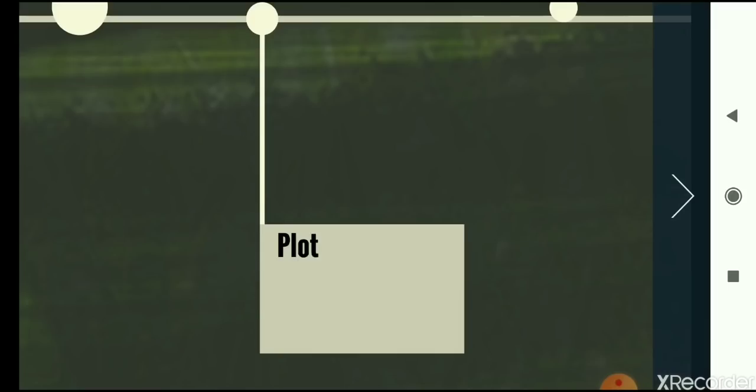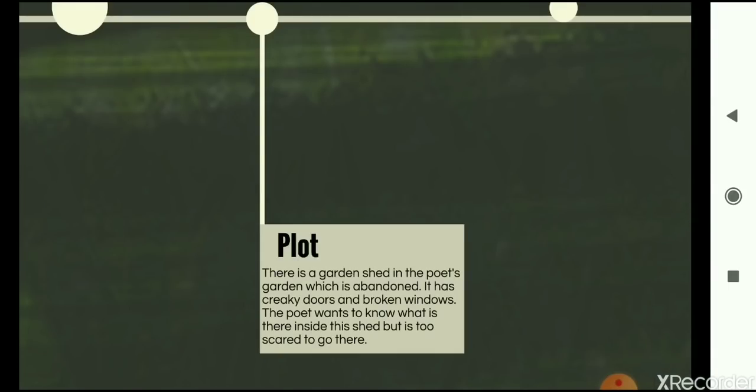Next we are going to discuss the plot. Now plot is the storyline, the story around which the whole poem revolves. You can pause and you can think about the main storyline of the poem. I'll tell you my version of it. There is a garden shed in the poet's garden which is abandoned, which is isolated, which is left alone. Nobody goes inside that shed.